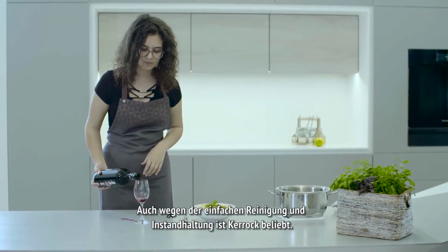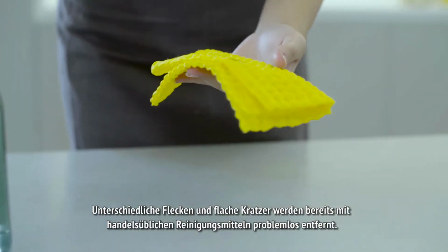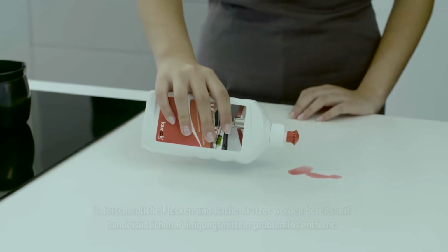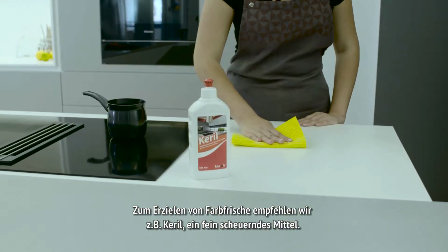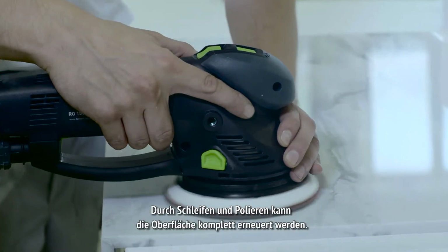Kerrock is also popular because it takes little effort to clean and maintain. Various stains and shallow scratches can be easily removed with regular cleaning agents. We recommend fine abrasive products to achieve the vivid feel of colors. It is possible to completely restore the product by grinding and polishing.